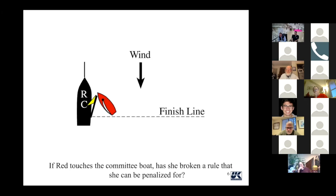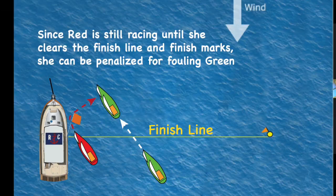So I have a follow-up question here. Sure. So assume Red tacks onto a port tack to avoid the race committee boat, but there's a boat upwind of her that is on a starboard tack. Since they're still racing, the starboard boat would have right of way over the Red boat, correct? Correct. Okay. So generally, that's not a good place to be when you're finishing.